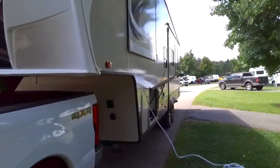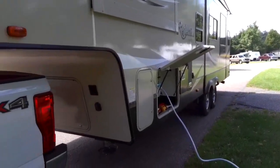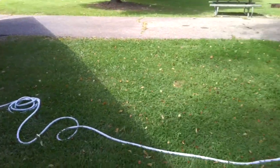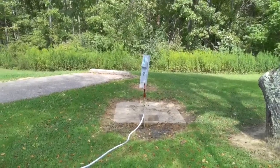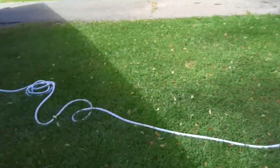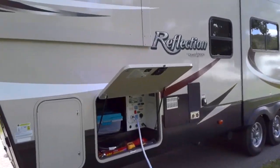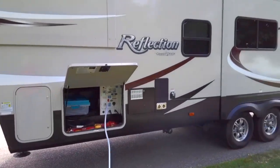Okay, we're at the campground. We're not at the campsite yet, but in most of the Ohio state parks you have to take water onto your fresh water tank because there's no water hookups on the site specifically. So that's what we're doing here. We'll take on about 70 gallons into our storage tank and turn the pump on, and then we'll be able to use the sinks and the showers and everything right off of that.